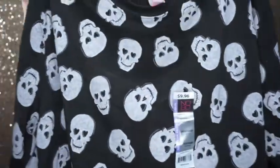I got one more thing from Walmart, and I got this in the junior section. And it's just a black crew neck sweatshirt. I actually got this in a 2X. The inside is so soft, you guys, because Montana is so cold, and this is gonna be so perfect. And it's not too tight, it's not too big. This was only $9.96 from the No Boundaries brand, and it's really nice quality too.